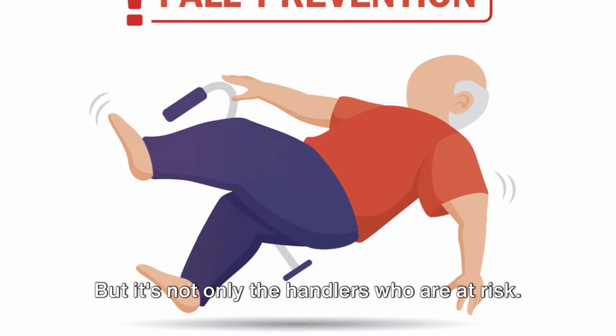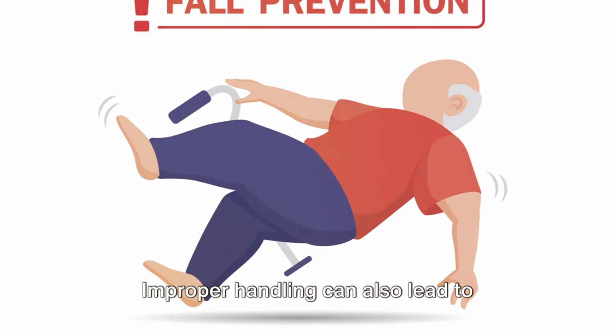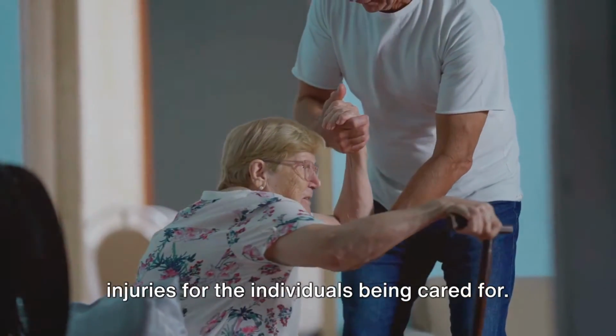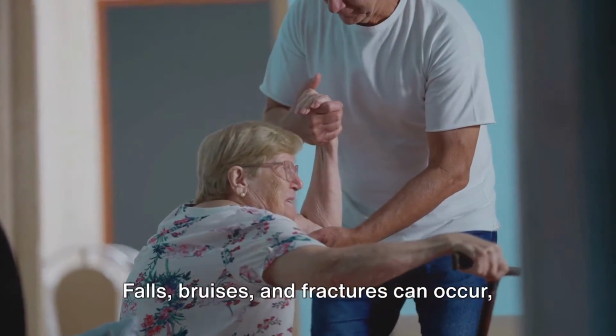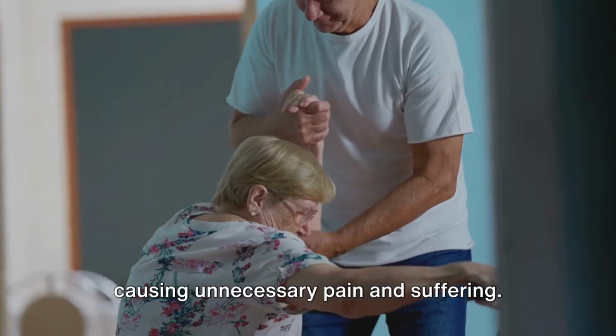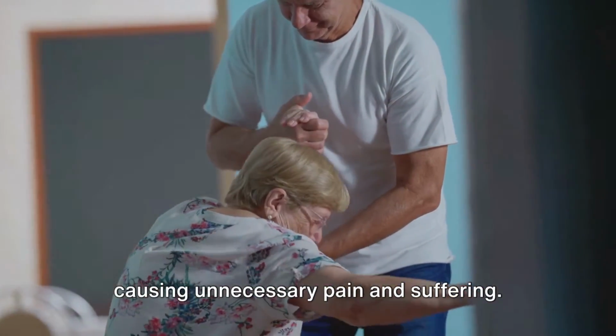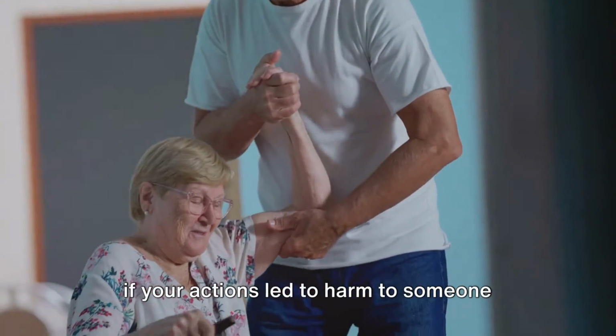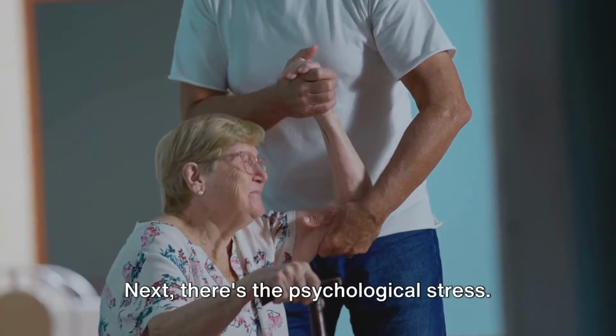But it's not only the handlers who are at risk. Improper handling can also lead to injuries for the individuals being cared for. Falls, bruises, and fractures can occur, causing unnecessary pain and suffering. Imagine the guilt and regret you'd feel if your actions led to harm to someone under your care.